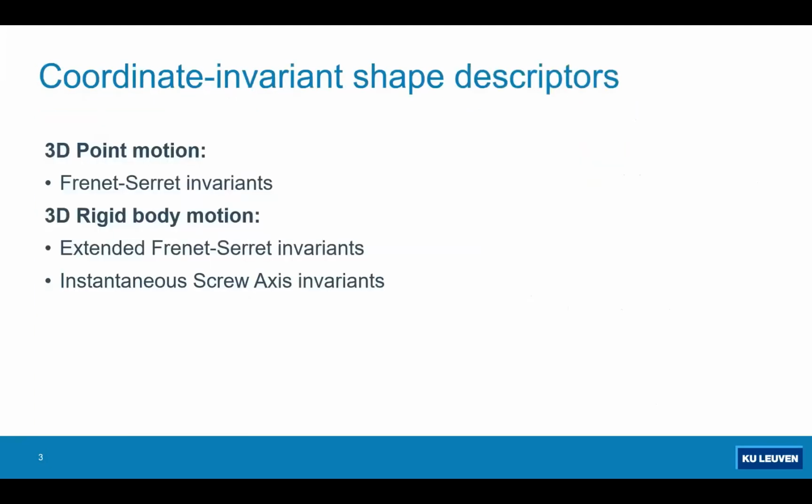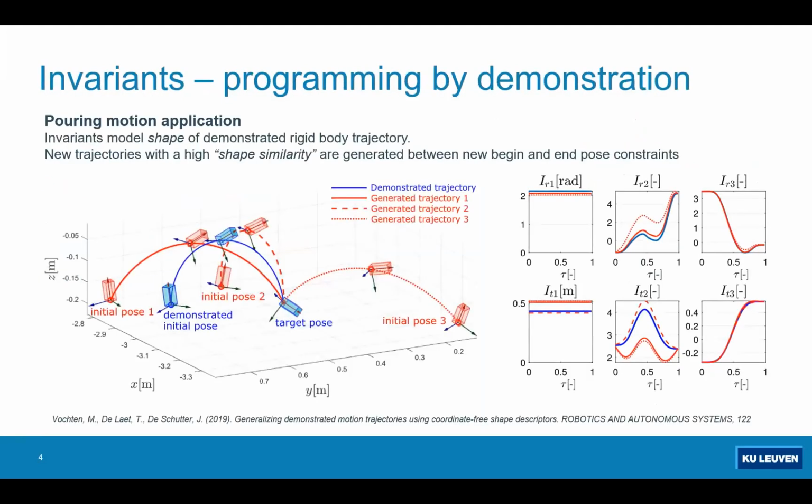3D point motion can be described by the Fresnel invariants, which are a result of classical differential geometry. Our group also proposed the extended Fresnel invariants and the instantaneous screw axis invariants to describe full three-dimensional rigid body motion. The high generalization capabilities of invariants have been demonstrated in a programming by demonstration application where a demonstrator taught a robot to pour from only a single demonstration.